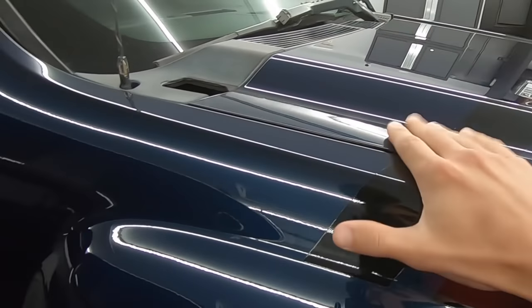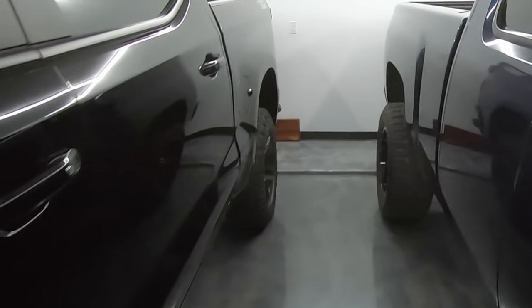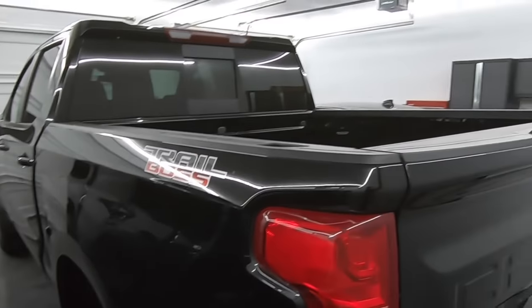So what we're gonna do now is move the Trail Boss into the driveway and move the truck over probably into the center here. That way we can work around this thing and get the ceramic coat nice and even. So Trail Boss, driveway, truck moving over, time to ceramic coat.